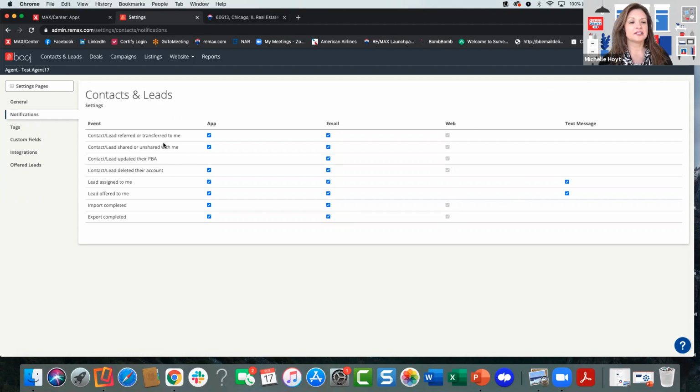So as you walk through and look at a couple of these, you have the ability to transfer or share any contact record in your booj CRM with any other RE/MAX agent in the entire US. And that's for referrals. And that's what's really great about it. So we'll definitely take a look at that towards the end. If someone refers a lead or a contact record to you or shares it with you, you're setting yourself up to be notified. It's very important, so then you know what's happening.